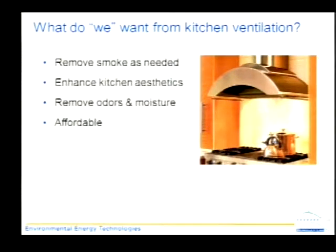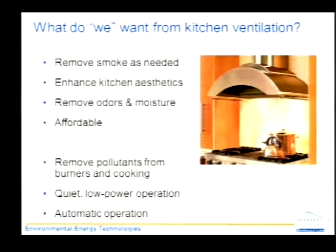For some people, it's an aesthetic element. Certainly it can remove odors and moisture, and I think most people don't want to pay more than they have to. It's a common thing. But as professionals in this field, we recognize that there are pollutants that are formed in cooking, from the burners, et cetera, so that serves a very important indoor air quality function. We want it to have that functionality.